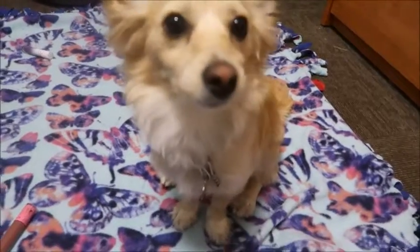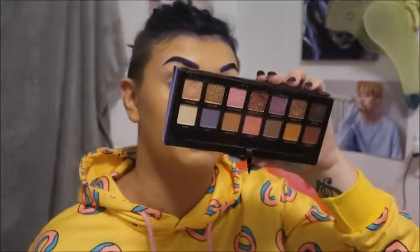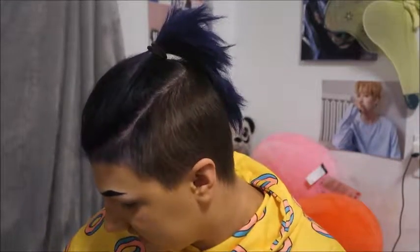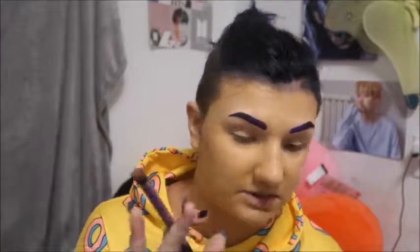Good girl. We're gonna start off with the eyeshadow that she chose, which is the Norvina palette by Anastasia Beverly Hills. And I think I showed you guys, but this is what it looks like. It's a very pretty, like, purple toned palette. So I gotta figure out what I'm going to do for this. And I've already put concealer on my eyes and set it with powder, so that's already done.